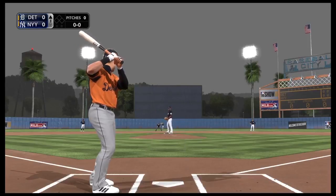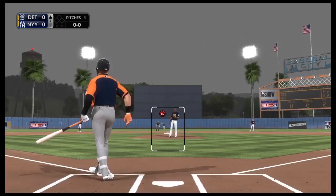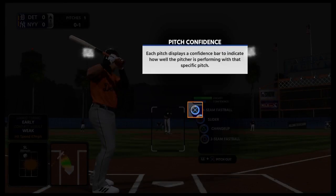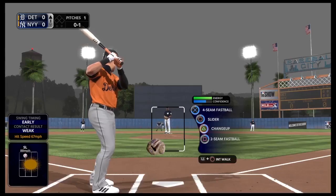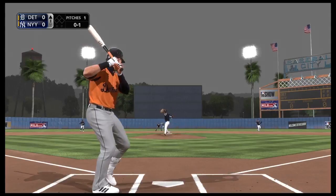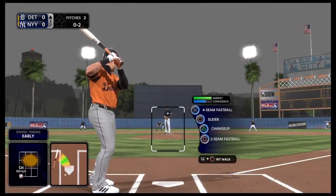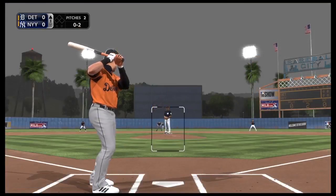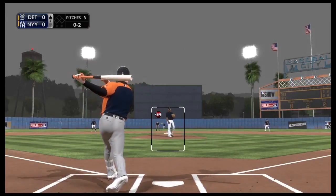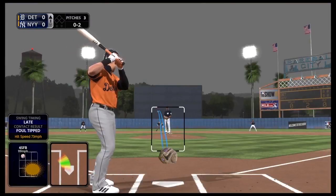Here comes the first pitch. No balls and a strike. So we have rain, so we're probably going to see the rain delay soon. Here comes the 0-1. Changeup gets him out in front for strike two. Home Run Derby is on right now. I'm thinking about watching it on my phone while I'm playing.